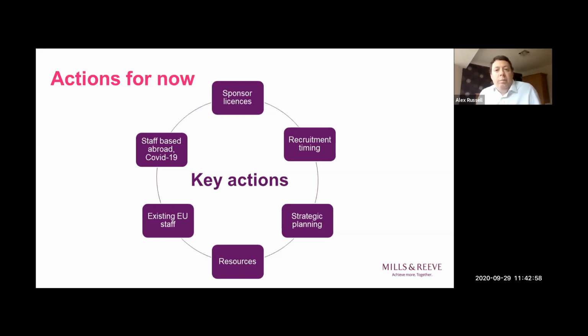Is it fit for purpose, taking into account the wider range of roles and potentially locations that you'll be wanting to employ migrants in? The value of the license is obviously hugely increased in terms of compliance issues. Is your compliance in good order? If you lose your license now, that is potentially catastrophic for you, given the wider number of roles you're going to need it for.